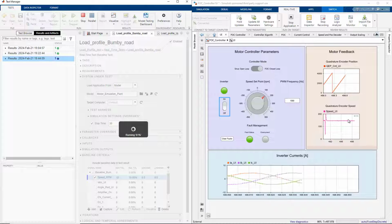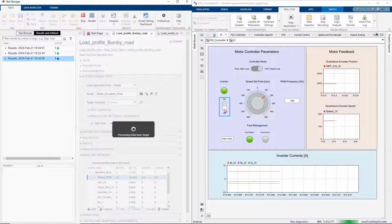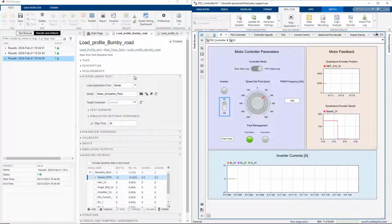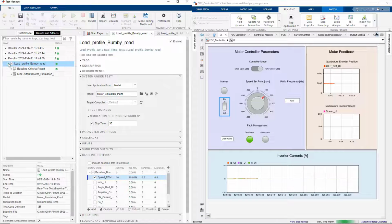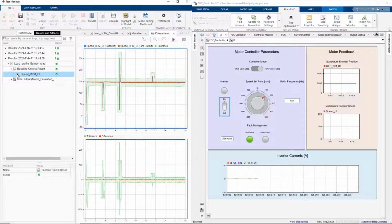This type of test automation is very easy to set up using scripts or using the test manager. It will also create a report on demand. Here we see that the test has passed because the speed output matches the previously simulated profile within the tolerance.